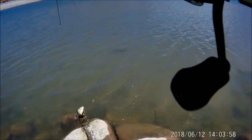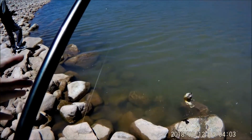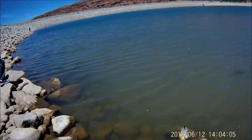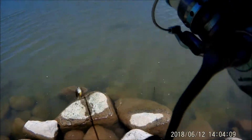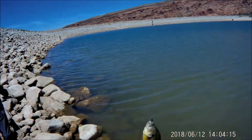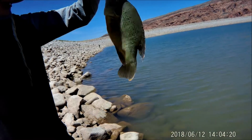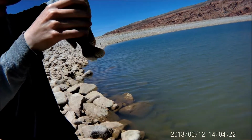That's two. I got them both. Alright, I can start catching gillfish now. That's all I was here for, was the two gigantic gills. That is a giant bluegill. I mean, look at the bend on that rod. Bigger than the other one.